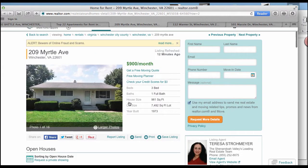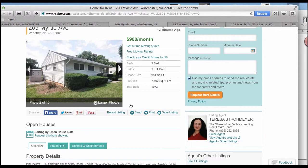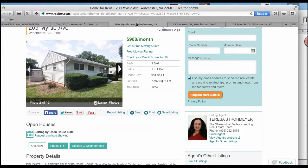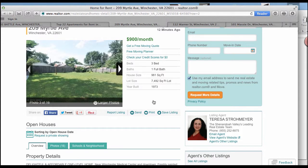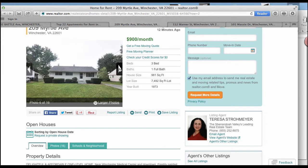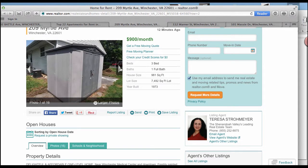Alright, this was a 3-1. This is smaller. $900 a month, 981 square feet. Let's take a look at some of the pictures. The outside's nicely manicured and nicely landscaped. So a little bit of work on that on our property and we'd be good. Nice big yard, fenced in just like ours. Doesn't have a porch or a little deck out the back like ours does, so that's a nice feature. Got a little shed. The shed that was on our property was much bigger than this. This looks like just one that you can move around from place to place.